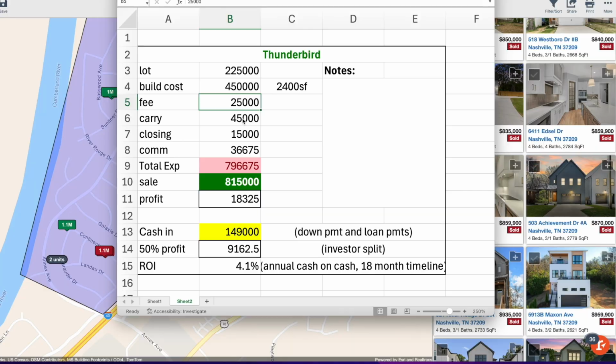So this is a deal we're already in, and I bought it really right before the market sort of took a downward turn, which we all experienced. So I would say I overpaid for it. 225 is too much per building pad. I got to make sure I control this building cost. The ones I just finished at 430, we got to make sure we do that. I'm going to take this fee and cut it in half, give half of it back to my investor partners. I got to follow the schedule aggressively so we can keep carrying costs down and sell it quickly.